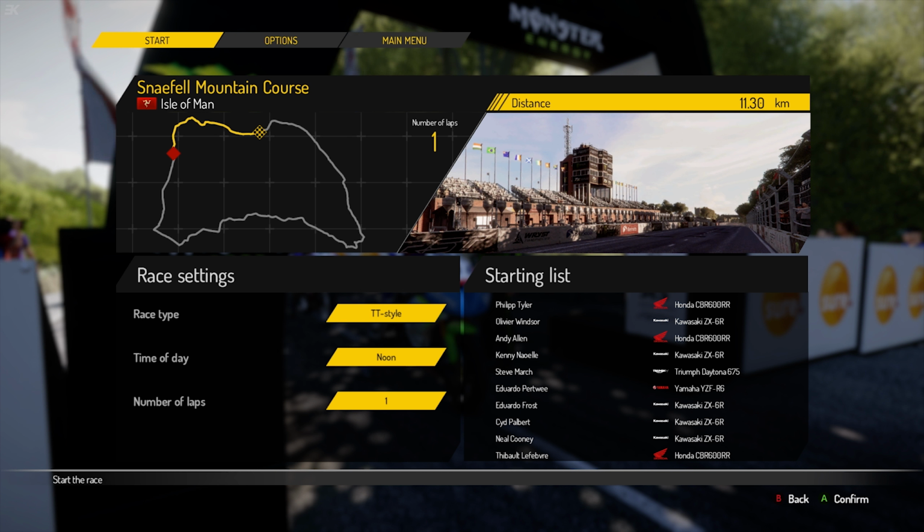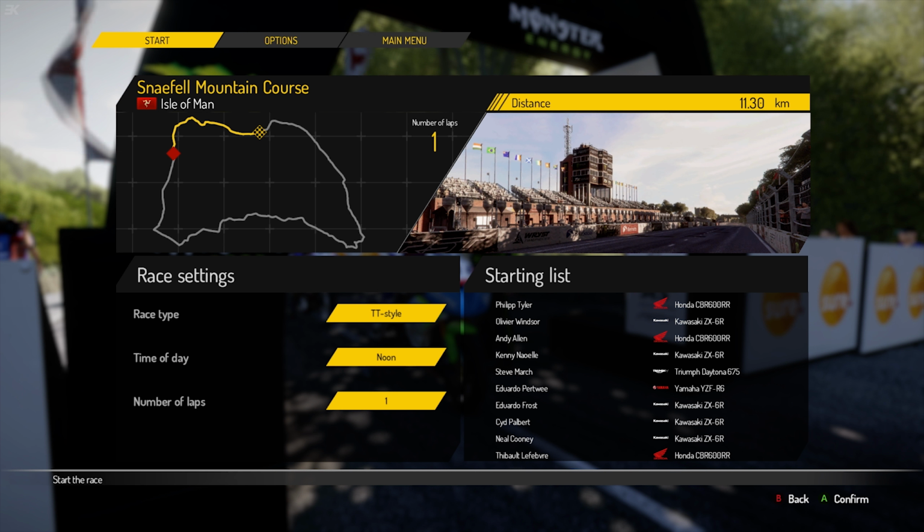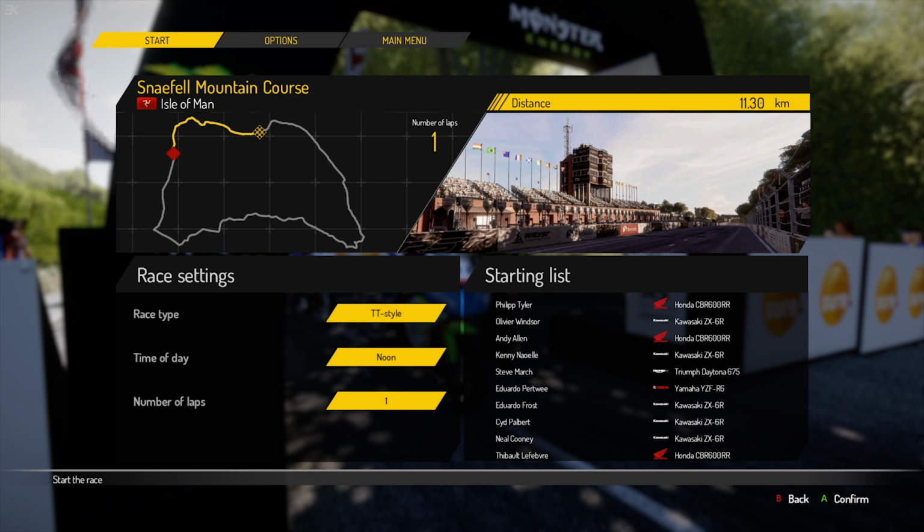Last time out in Scotland we did the Isle of Man circuit, and in this section we're returning to the mountain course for an 11.3 kilometer stretch, with nine opponents in it, like for Andy Allen. We've got Kawasakis, a Triumph, a couple more Hondas, and a Yamaha as well. Let's see what the Ace can do. Maybe we can do much better than fifth, which he did in this stretch previously.